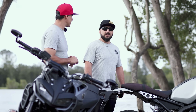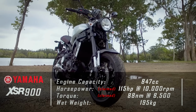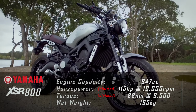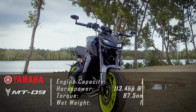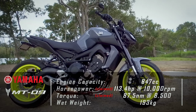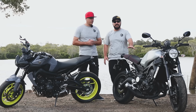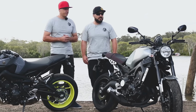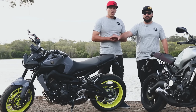It's quite surprising as well when you look at the specs, because the XSR here has actually got slightly more horsepower and more Newton meters of torque. It's 115 in this one, and I think it was 113.4 in this one. Not a big difference, but it's there. Also 87 Newton meters of torque in this one, where like I said 88 with the XSR. So it's actually quite surprising. You get a little bit more horsepower here, but you can feel all the power definitely in this one.